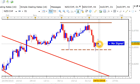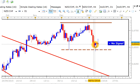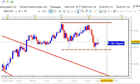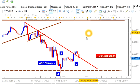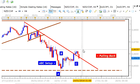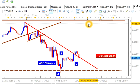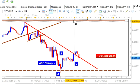So I'm somewhat happy that this has not provided us with a signal, because it leaves us open to the possibility of a better signal on the daily chart and a follow-up and another strong setup at this area to place our stop loss and then take advantage of the movement upward. So that is the overall scenario on this pair.